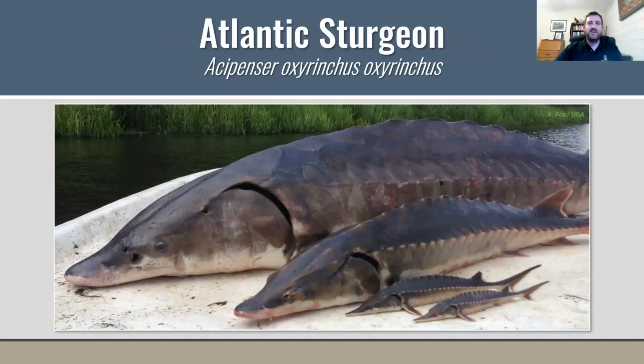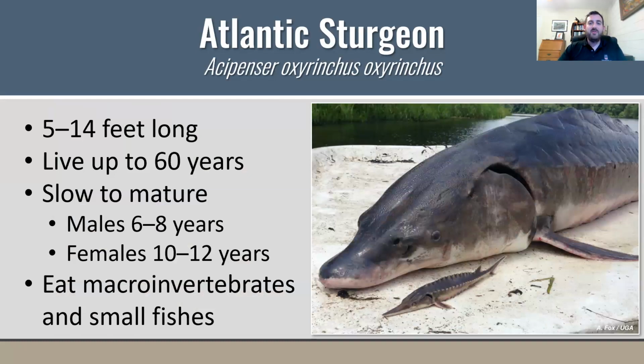So this is the Atlantic sturgeon. The big fish in the back there is a full-grown adult, and then the little fish in the front is a 1-year-old juvenile. And then in between, we have a bunch of different sizes of subadults. So Atlantic sturgeon have been around as a species for about 85 million years. The adults, when they're fully grown, can measure anywhere between 5 and 14 feet long, although you don't see very many 14-footers around anymore. The largest one that I've personally seen has been about 8 feet long.